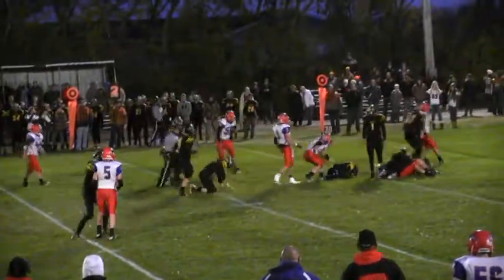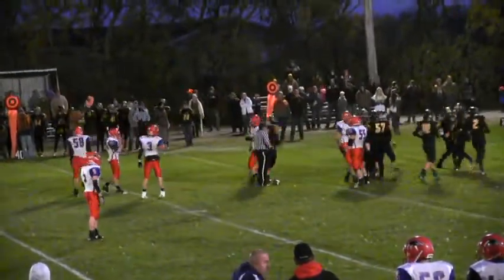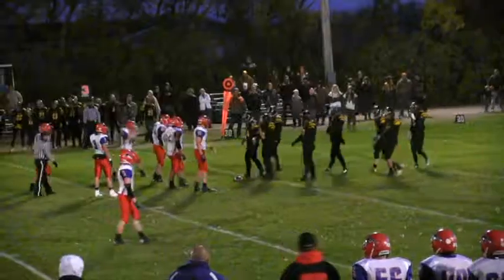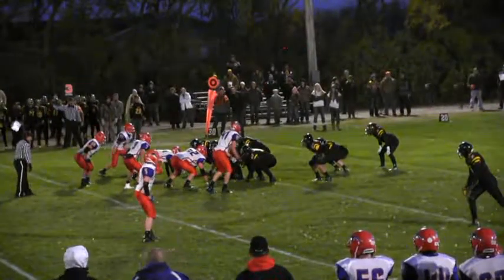Fumble on the handoff. Fumble. Looks like that one's recovered by Hunter Johnson. Recovered by Hunter Johnson for the Warbirds for a loss of about 3. We'll bring up 3rd and 4. 4.5 minutes left here in this first quarter. 3rd and 4 for the Warbirds.